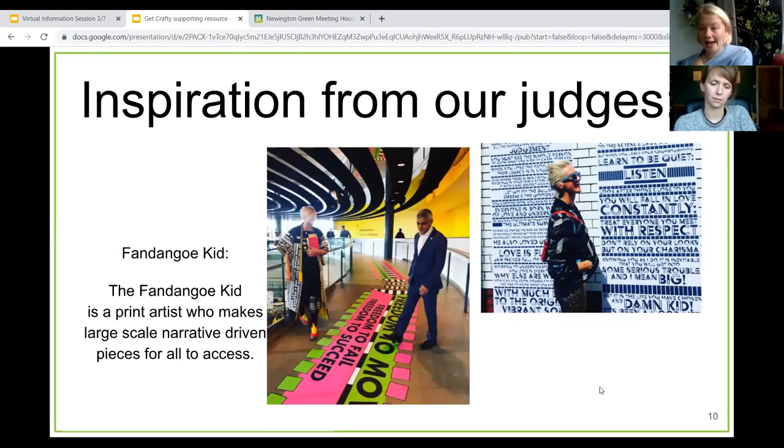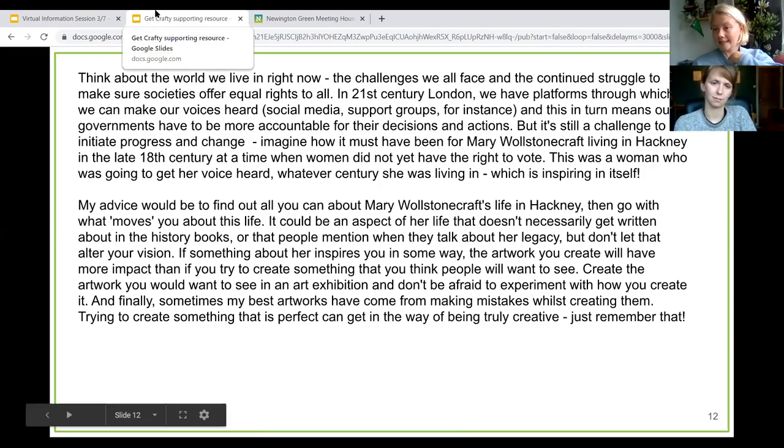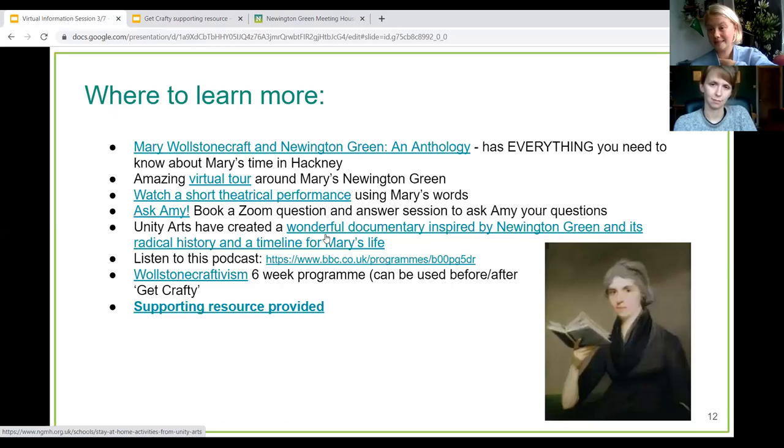And from Annie as to the kind of work that they do and how they get inspired. Oh, and Anna too. And some words from Louisa. So that's the resource there. So the idea is they can use that resource. They've got those resources that we've pulled together, and then hopefully they'll be inspired to create a piece of artwork themselves, depending on what they like.